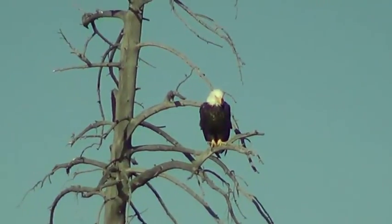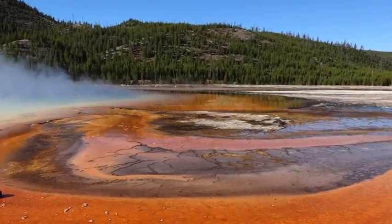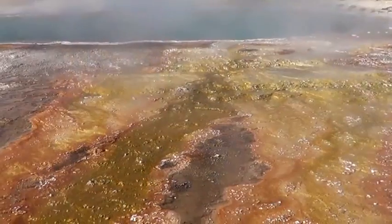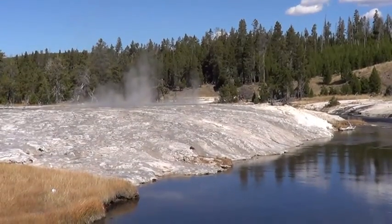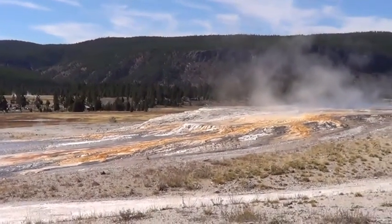But the greatest surprise, and what sets Yellowstone apart from other national parks, is its astonishing range of natural colour. Some of these colours are mineral in origin. Hot water dissolves minerals way below ground and carries them to the surface, creating waterfalls of colourful rock.